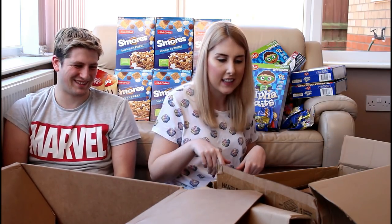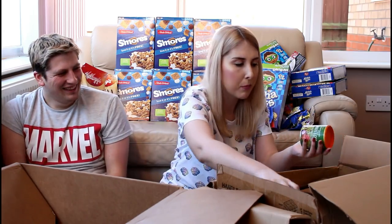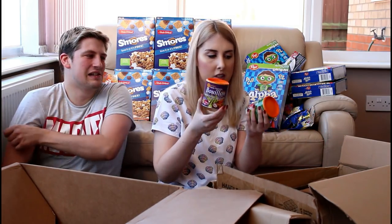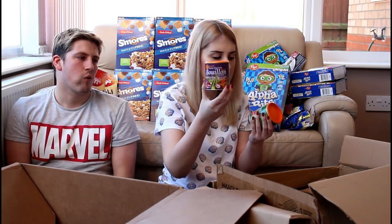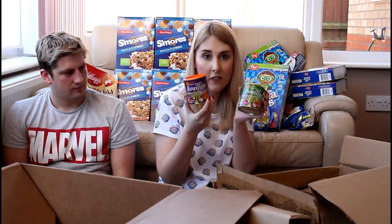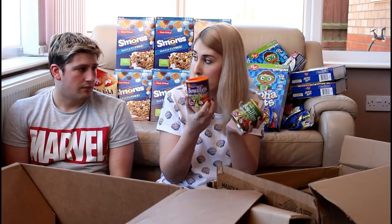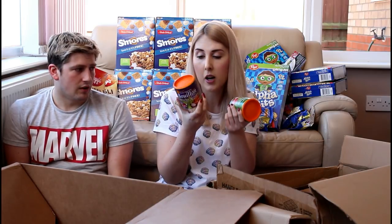Anyway, so the next items that I bought are these gluten-free bouillons. Now, this one is a reduced salt, and this is just the vegetable one. Now, these are around £2 in the supermarkets. I paid only 25p each, which is an incredible saving. It's really good. Can you remember when I was on these and it cost a fortune to buy them?